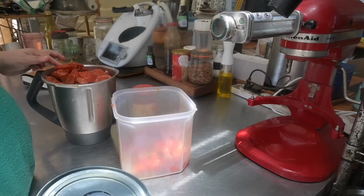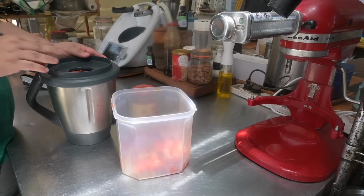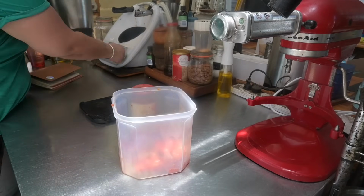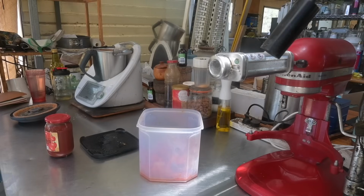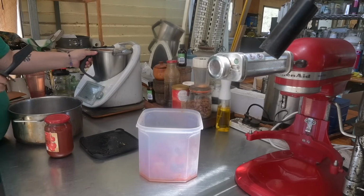So I pureed them in the Thermomix. If I wanted them really smooth, I would have done them in 2 different batches on a really high speed for like 30 seconds each. But this is pizza sauce, so it's allowed to have a little bit of texture to it because it doesn't really matter.